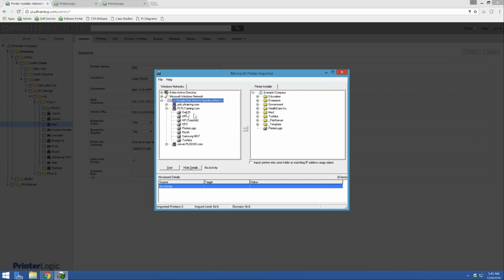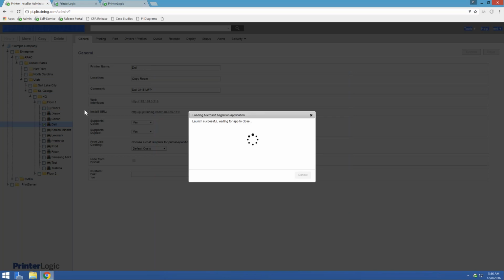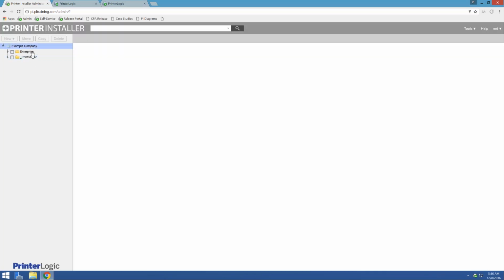They expand it to see a list of the queues that are currently on it. Now, to bring them into Printer Installer, you just simply assign them to a folder that that IT department is able to create. Then by clicking that green arrow, we automatically will go out there and do a read-only process to that print server and copy the queues exactly the way they're set up on that server into our solution.